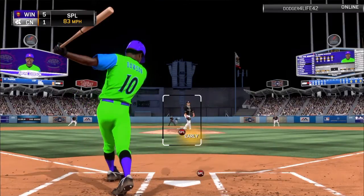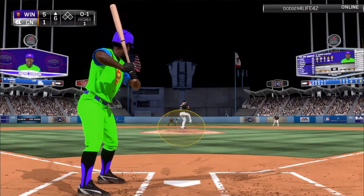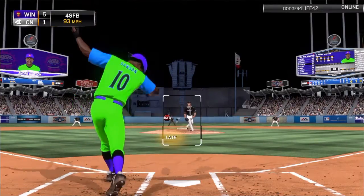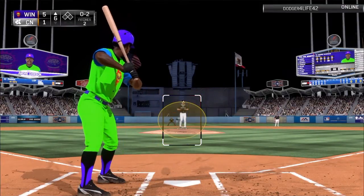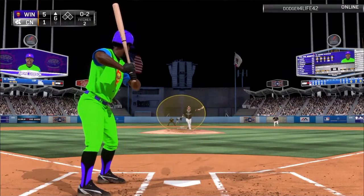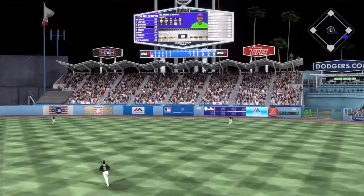Swing and a miss on a ball. Big swing and a miss at that fastball, it was a good pitch, and he's behind in the count 0-2. Really doing a good job right there of tying him up inside. Got in on his hands that time before he could get that barrel through the zone.